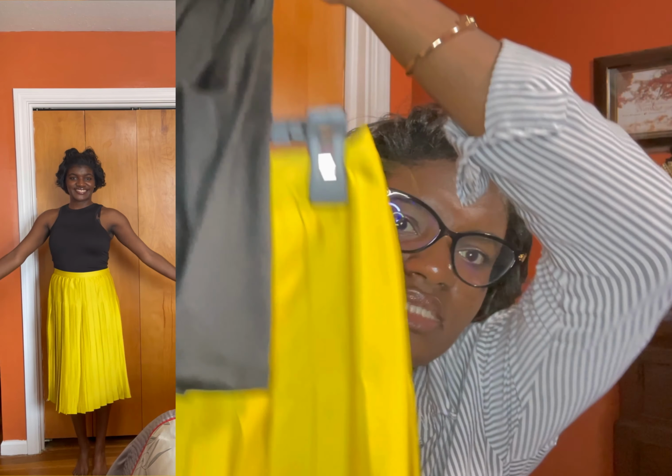Isn't that beautiful? Such a beautiful color. So I just got this black to contrast because I just think these two colors pop. But this is just a lovely skirt.